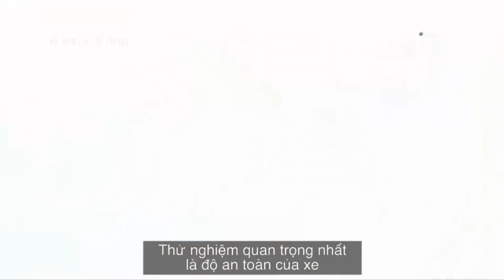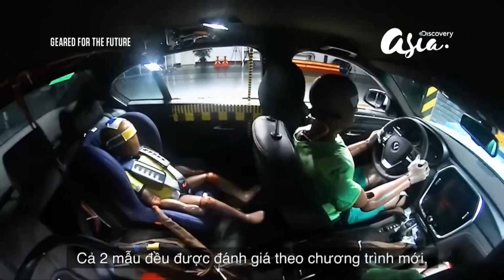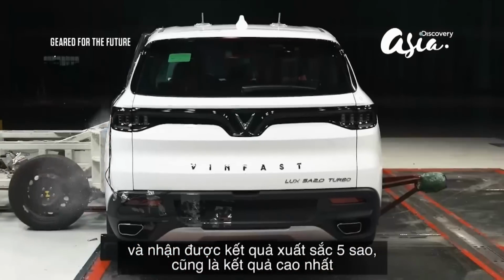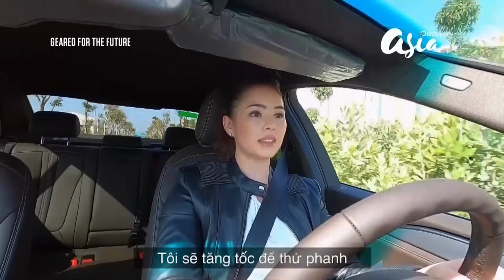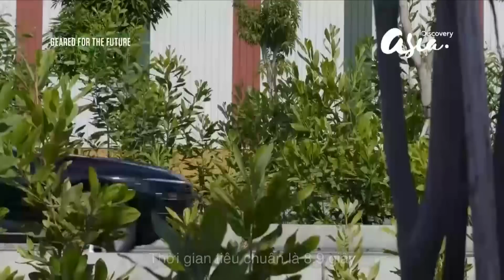The real test, however, is its safety performance. Both models underwent the New Car Assessment Program and scored an outstanding 5 stars, the highest rating you can get. I'm gonna speed up. We're gonna do a bit of a brake test again. It's supposed to be 8.9 seconds.